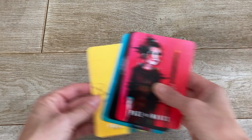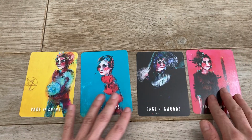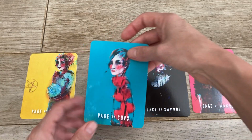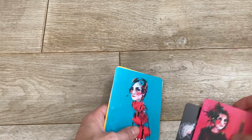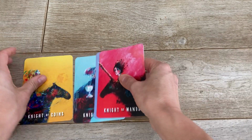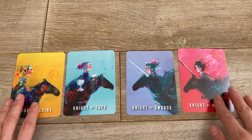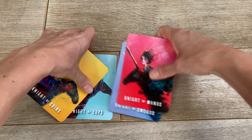And then we have pages. So they're young. They all hold the emblem, Page of Cups. It's interesting, kind of made up of cups. And then we have knights. They're all on horses. Okay, so knights. And then we have the queens, which are gorgeous.